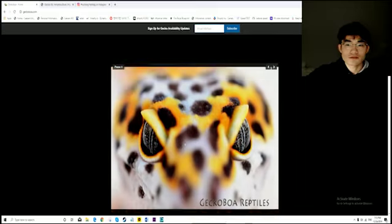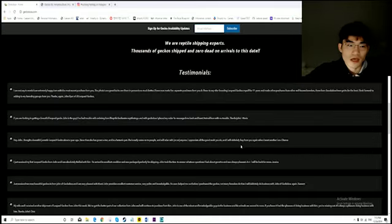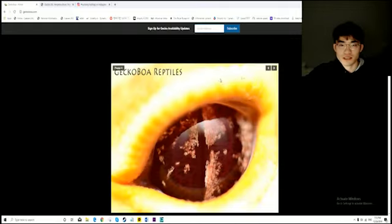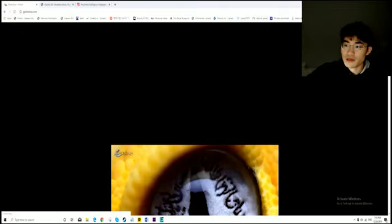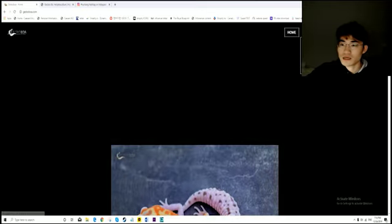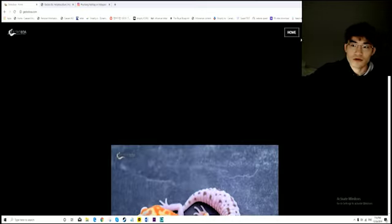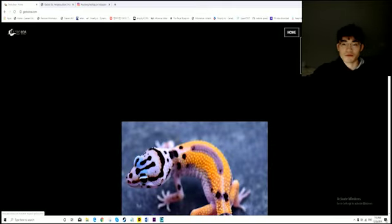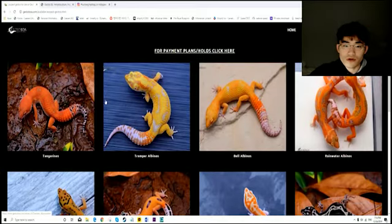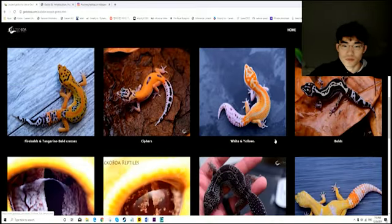And on this website, you can basically go over everything. He goes over everything with the care sheets and the type of leopard geckos that he has in his collection. And right here, if you look at the website, on the right corner, you might not see it because I'm covering it with my camera, but there's an available section where you can click and simply look through all the morphs that he listed on his website.